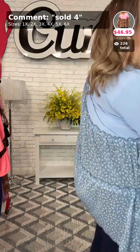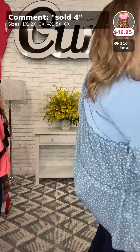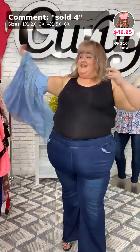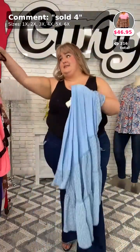We're going to do the color game again. Which color are we liking? Y'all were loving that first top. And the second, this next one also too, Curvy brand, available in XL to 6X.